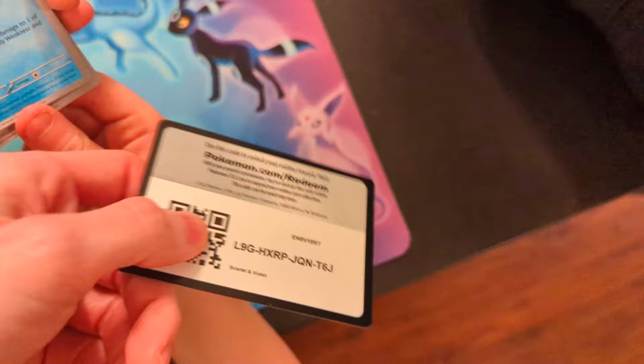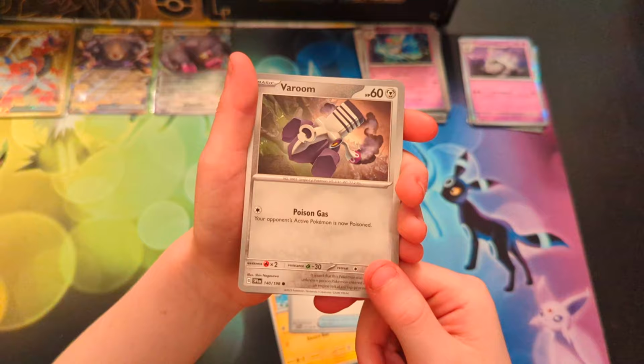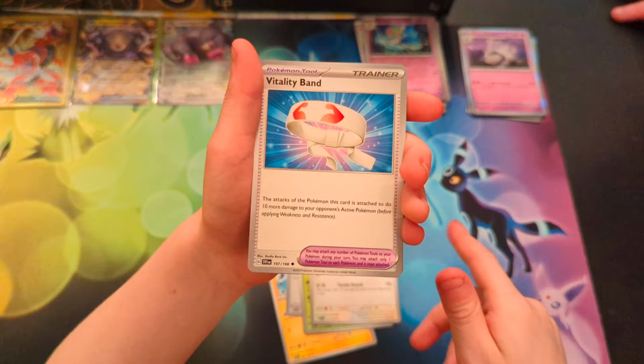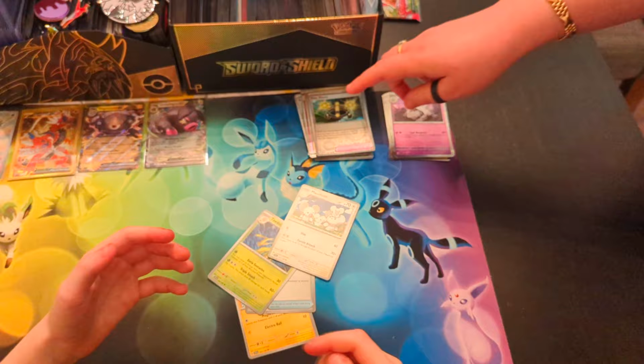Alright, code card. There we go. Energy. And we have a Magikarp. Magnemite. Energy Switch. Varoom. Toedscruel. Mousehold. Vitality Band. Reverse Holo Lokix. I feel like you have something. Exp. Share. Oh! Oh, are you kidding me? We got a dupe already? Double Oinkalone? What is that?